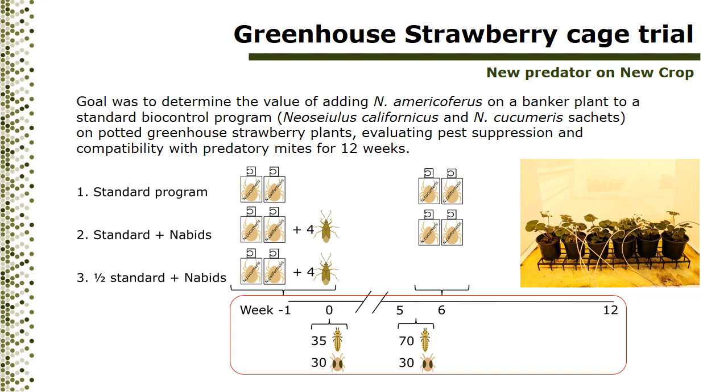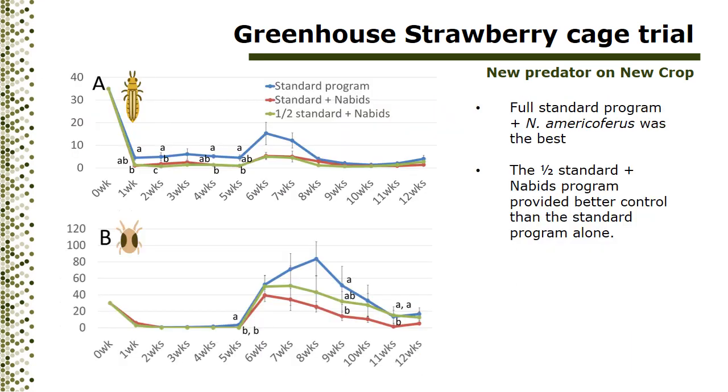The pests were introduced in 2 waves, at week 0 and halfway at week 6, as seen in the timeline figure. The results were fantastic. Navis bugs were definitely more affiliated with strawberry plants compared to peppers and tomatoes in previous trials. They initially reproduced in the bunker plants with aphids, but quickly spread among the strawberry plants.